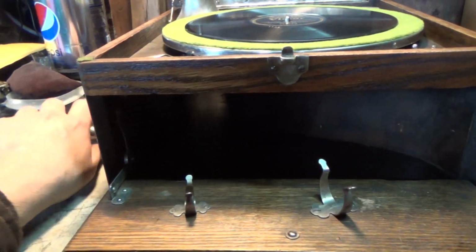Now, I figured this one deserved another video, because you can see the horn a little better in there. Where it goes up, that's the opening for the tone arm support, you see. Shiny. Oh, you see the pencil? That was actually in there. I left it in the machine. Antique pencil. Let me see if I can reach in there and grab it.